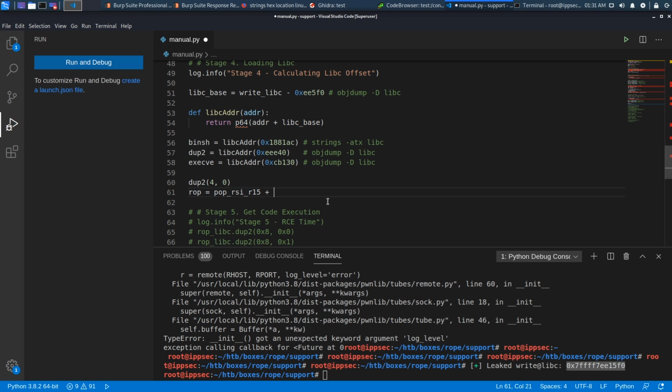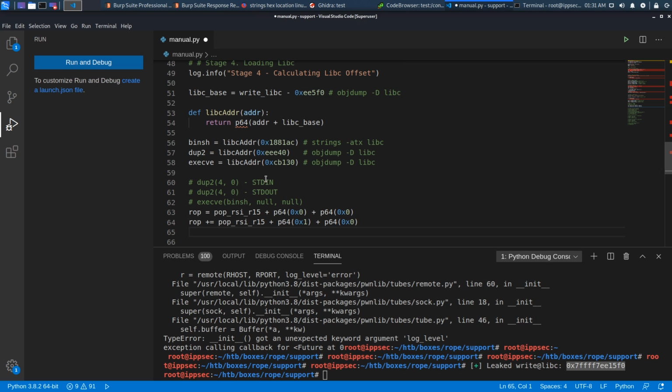So this will be p64(0x0) plus p64(0x0). This second piece doesn't matter, again because we're doing the RSI R15. So this would be for stdin, I believe. And then ROP plus equals, this will be 1 for stdout. And then execve /bin/sh null null, and this is the one where we'll use the RDI value.